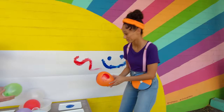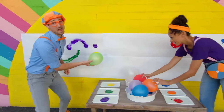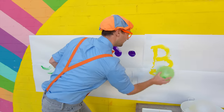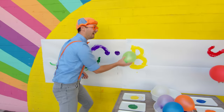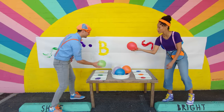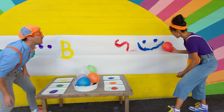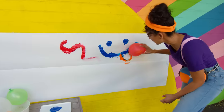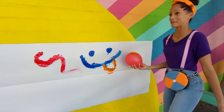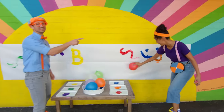Whoa, ooh, check this out. I'm gonna take a green balloon, dip it in some yellow, and I'm gonna make a bee for Blippi. There we go. Nice job, Blippi. Whoa, thank you. Whoa, what are you gonna do? Let's see, I have orange, which is one of your favorite colors. Maybe I'm gonna make a little tongue on my silly smiley face. Now the face looks messy. And silly, just like you and me.